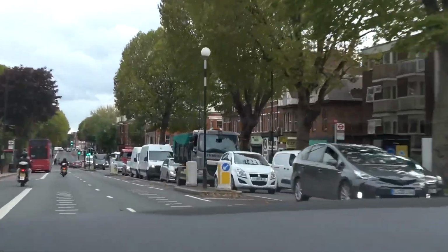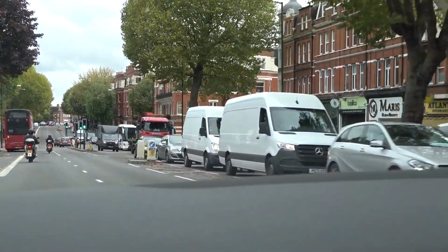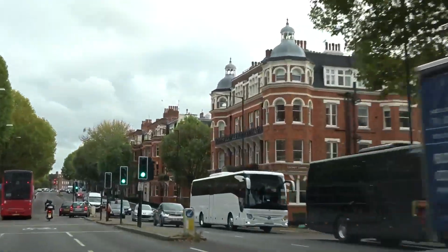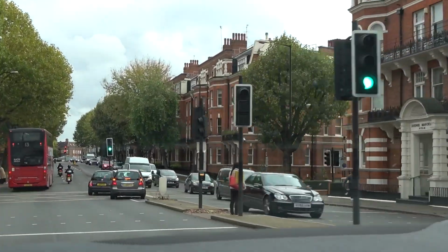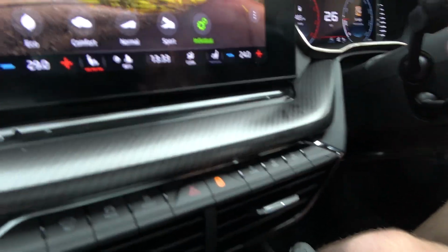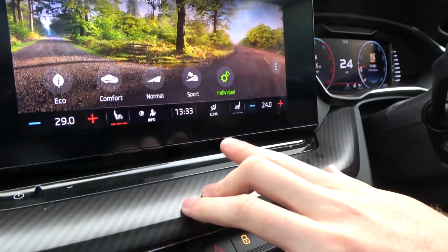The only touch thing on this is the volume control here. That's all it is. I was just pointing out that our journey back is going to be pretty traffic busy. But yeah, the only touch orientated thing other than the touchscreen is the volume controls here, which isn't that bad because you know where it is.